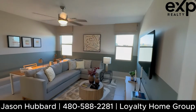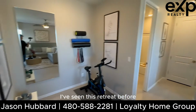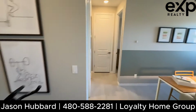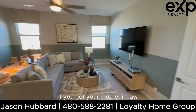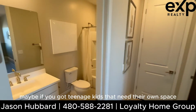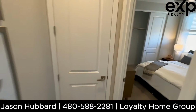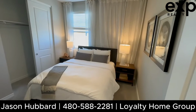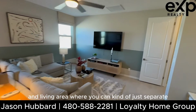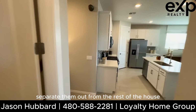Here is our retreat. This retreat is standard in the Sunflower model. I've seen this retreat before with a little kitchenette area here. The model has it built up as an exercise area, but this retreat is awesome if you've got your mother-in-law, father-in-law, maybe if you've got teenage kids that need their own space. They have their own bathroom here, their own bedroom. So having the bathroom, bedroom, and living area where you can kind of just separate them out from the rest of the house.